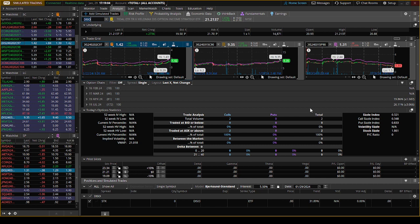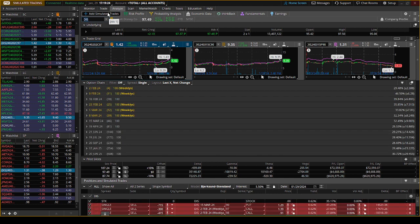Ooh, again, this is pretty bad for DISO, the actual options on the ETF. It's pretty abysmal. And then the Sizzle index, obviously, it's 0.32, so there's not a lot of hedging or speculating here, unfortunately. So let's just go back to Disney.